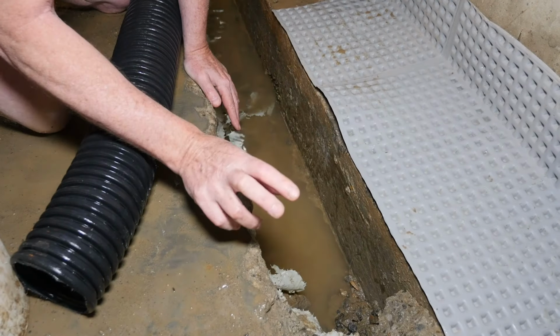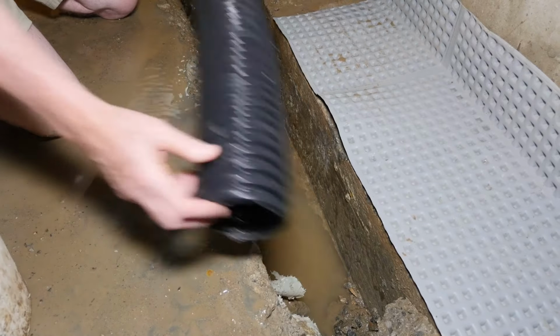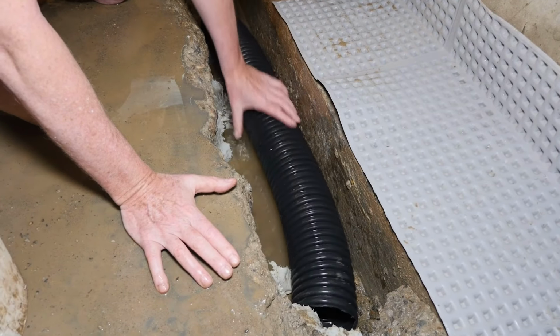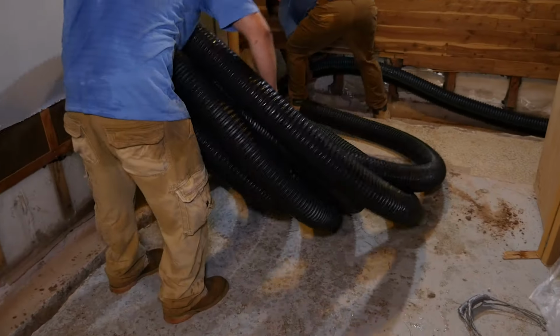The most important aspect of any subfloor water management system is the pitch and placement of the pipe. It's got to be pitched, but it must be done in a way that it always stays within the depth of the footing, within that magic zone.